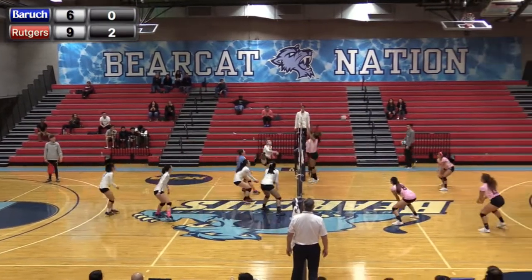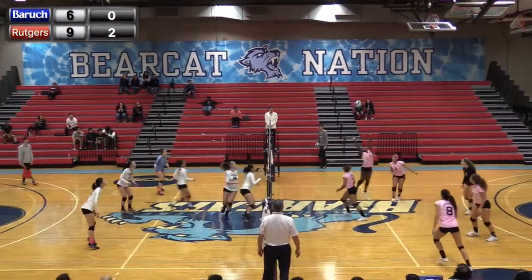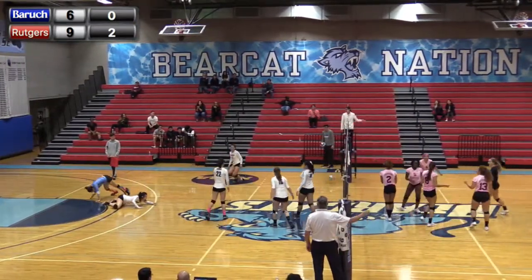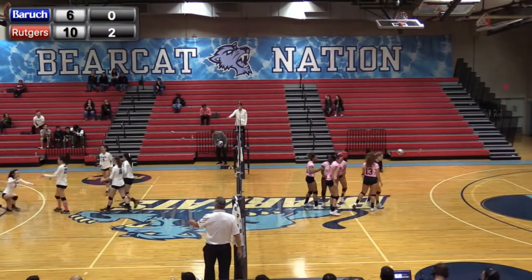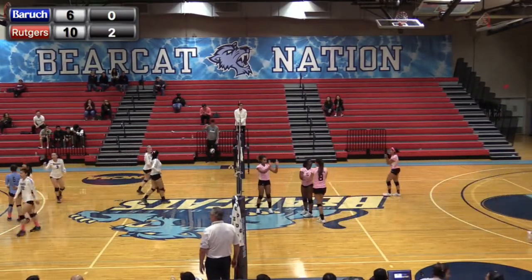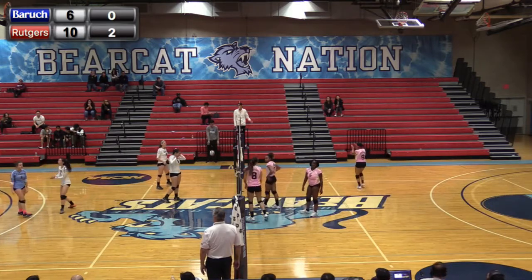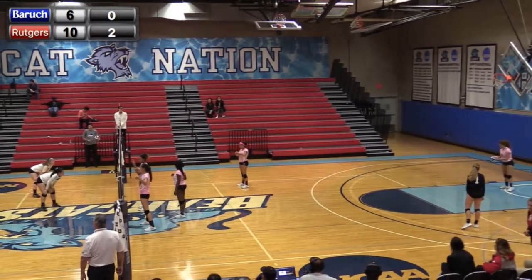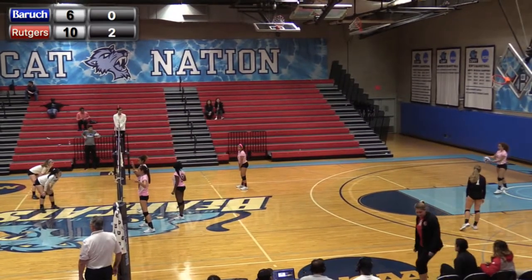Outside set. Taylor off the hands. Inside set. Swung cross. Libero gets her hands in. The ball's up. Oh, and great effort by the Bearcats to keep that ball alive. Baruch giving a lot of effort, but just not finishing on top. Rutgers-Newark is pulling away, but Baruch is not making it easy for them. They will not go down without a fight.